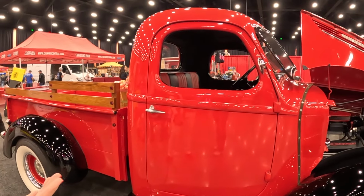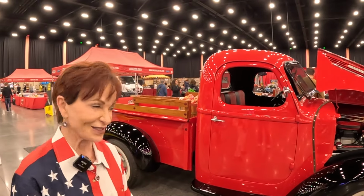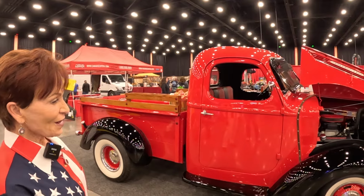Not a lot of kids would be dreaming of having an old truck. You know that. Yes, I know. That's so true. That is true.